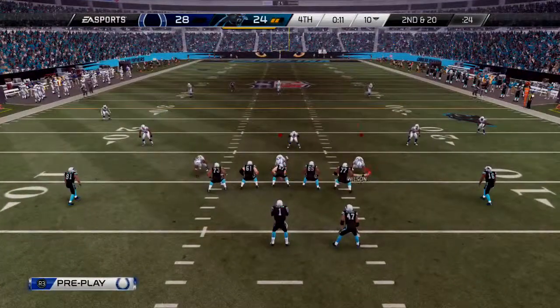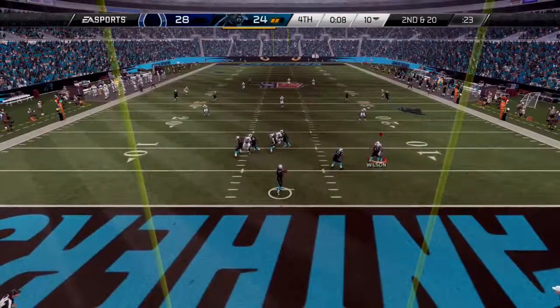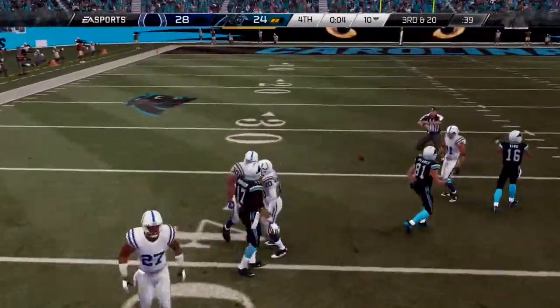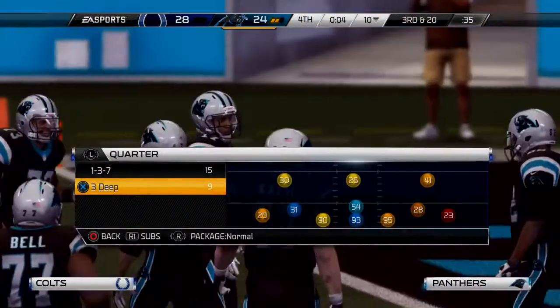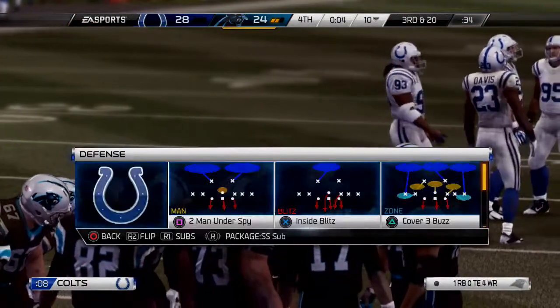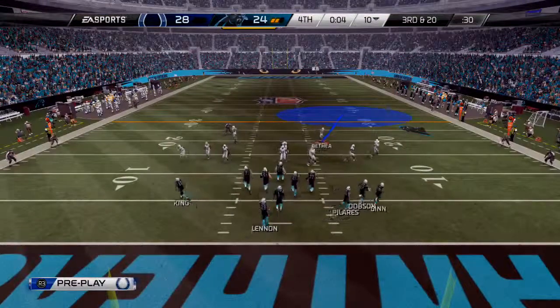King's going to get set in the slot for this snap. Needs to get rid of it. And that ball's nearly picked off, but he dropped it. That's what you have to do as a defensive back. You've got to wait till the last second. Wait till the receiver uses his hands. And once they go up, put your hand in between them and knock that football down. What a play.